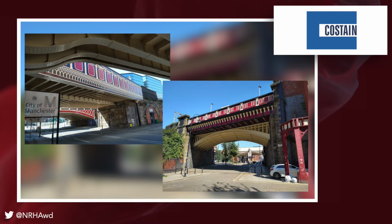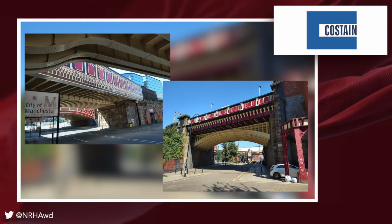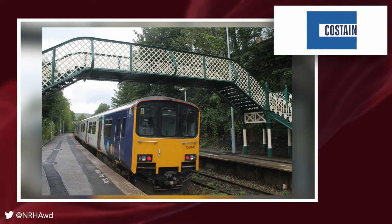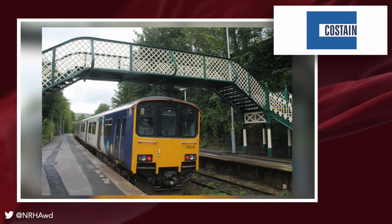This whole scheme of four bridge refurbishments is impressive and could so easily be dismissed as just repainting, but this is far from the case as much structural work has been undertaken. The result is that the streetscape is visually improved and the work will extend the life of these structures for decades. The final shortlisted entry was made by Network Rail for the repair to New Mills Newtown Station footbridge.